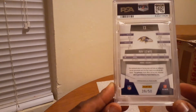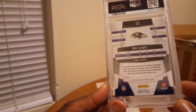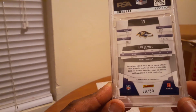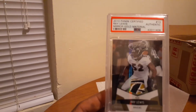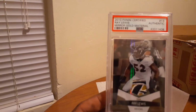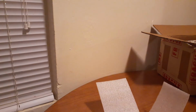Next card is of Ray Lewis. This one is out of 2010 Panini, and I want to say that this is a patch card that I'm quite sure will end up being authentic, and it's numbered out of 50. And that it is, with a piece of the logo of the Ravens. What a beautiful card with all of the colors of the Hall of Famer Ray Lewis.